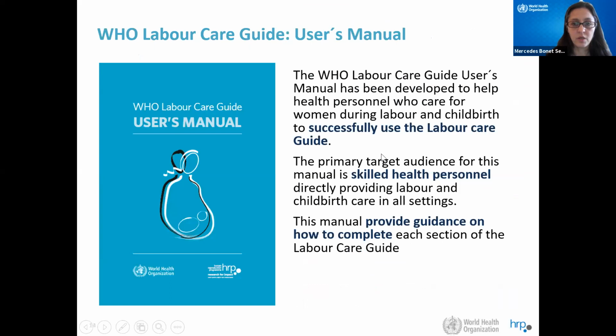We have published along with the LCG a user's manual that was developed for midwives and other health personnel providing care during labor and childbirth. It is meant to help you understand the tool and how to complete it. It gives some examples on how to do it. If I can ask you to have them handy, both the LCG and the user manual, as in the next part of the presentation we will be asking you to refer to these documents. The link to download those documents has already been shared, but maybe we can share it again, so those who join after that can also have access to those documents.